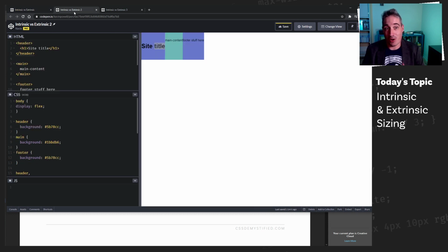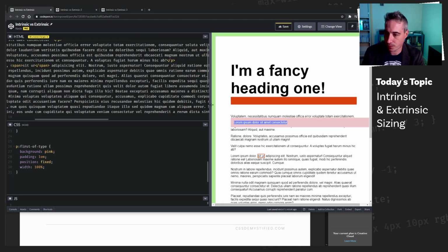Again, I have a whole part of the course, so I'm not going to dive too deep into this behavior here. But it is really important to know that when you do a display flex on a parent, it doesn't matter what display properties the children have anymore. Those go out the window. If it's fixed or absolute, it's obviously different. But if you have display block or display inline, forget it. That doesn't exist in the world of Flexbox. So that is important to know.